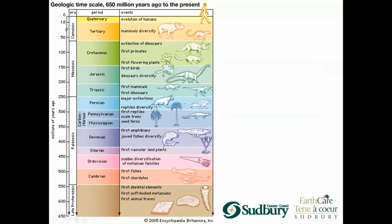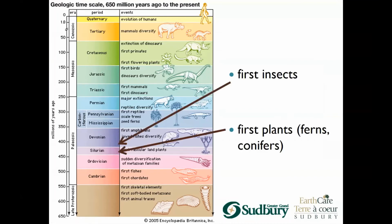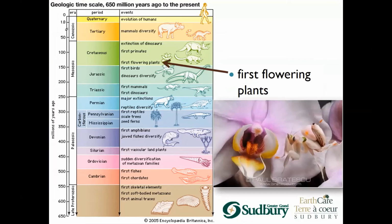There we go. So on the geological timescale, insects evolved around 400 million years ago. And while plants evolved a little bit earlier, they were mostly wind-pollinated plants like ferns and conifers. So once flowering plants evolved, insects and plants developed a very interesting and sometimes intimate relationship. With over 100 million years to co-evolve, some insects and plants cannot survive without the other, as there are plants that cannot reproduce without insects, and they require insects for pollination.